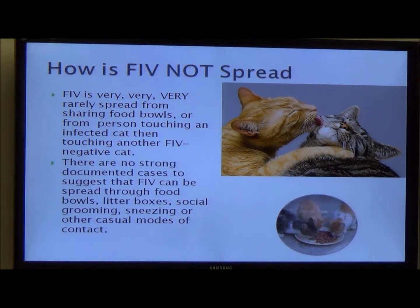So again, we don't have strong documentation about whether it's spreading through the food bowls, litter boxes, or social grooming, so we should not be overly concerned with this disease if they are together. What do I mean by that?